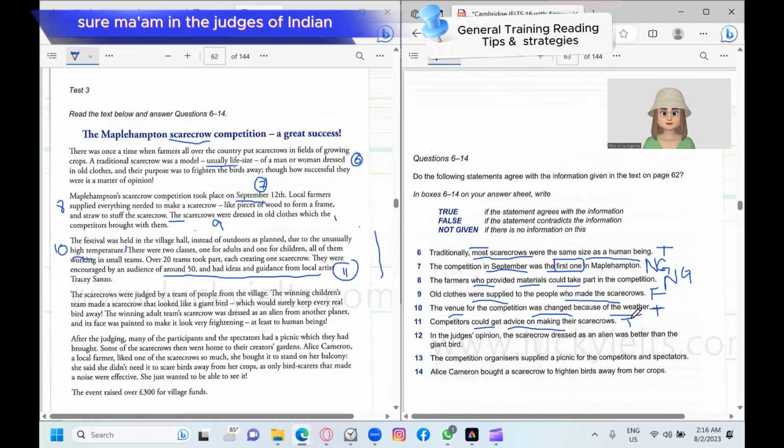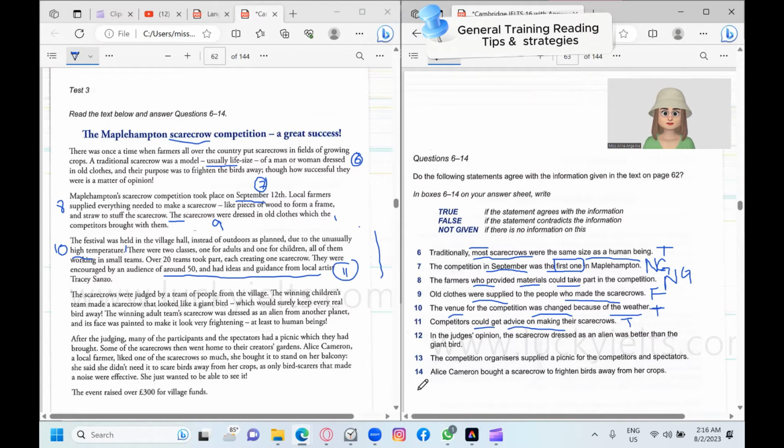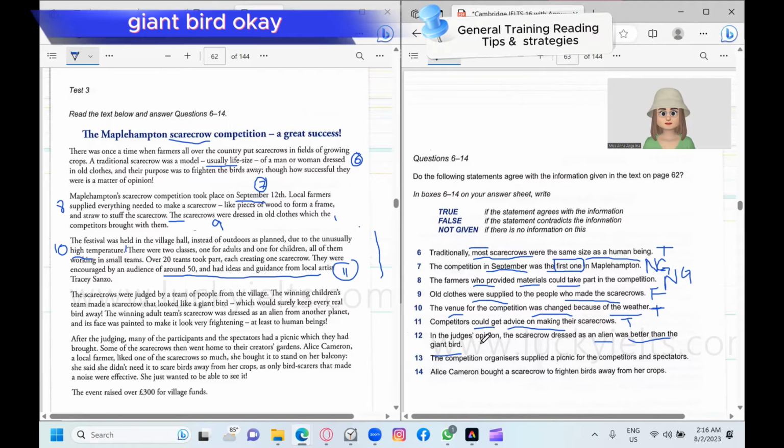Sure, ma'am. In the judge's opinion, the scarecrow dressed as an alien was better than the giant bird. Keywords: giant bird. Yes, ma'am. In the opinion of the judges, let's have a look at the paragraph.